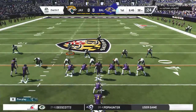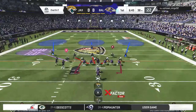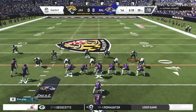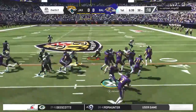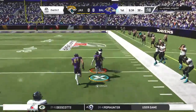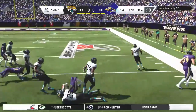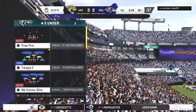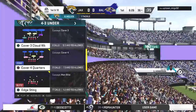Facing a 2nd and 2 after that last catch, good for 8 yards. 25, check. 25. The first carry now. This is Johnson. He's got a first down and then some at midfield. And finally down at the 36-yard line. A first down there on a pickup of 25.